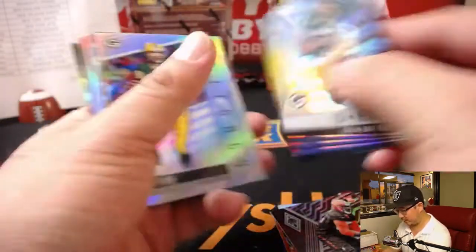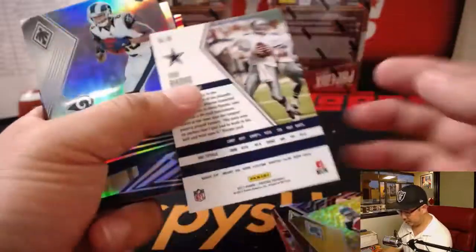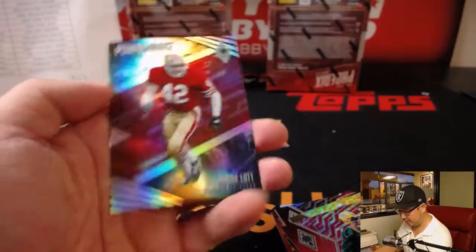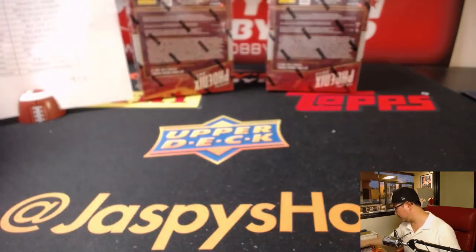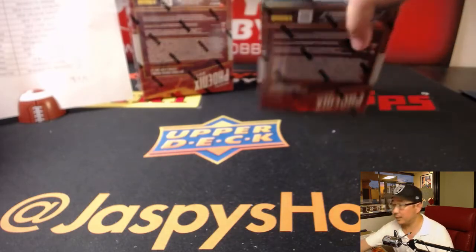All right, and the last bit here, we got Jeremy McNichols to 75. These are the ones that aren't numbered. That's numbered, Josh Jones to 199. And Power Surge Ronnie Lott to 299. Nice. Two boxes to go, folks. Good luck, everybody.